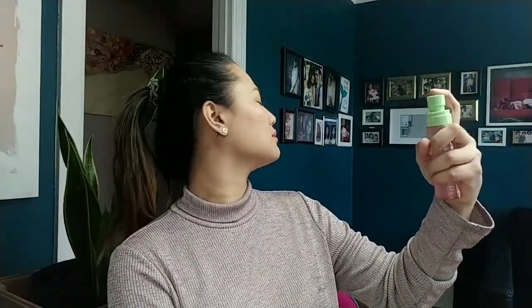Move on to makeup fixing mist. This mist is for setting your makeup to make it long lasting, and the smell, it's really good. It's rose water and green tea, my favorite blend of smell.